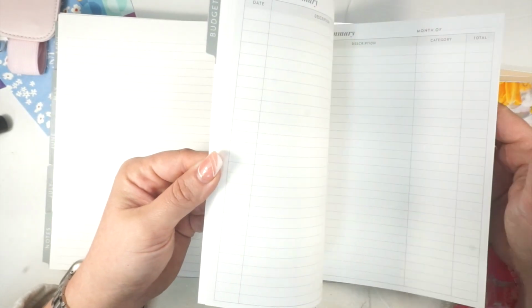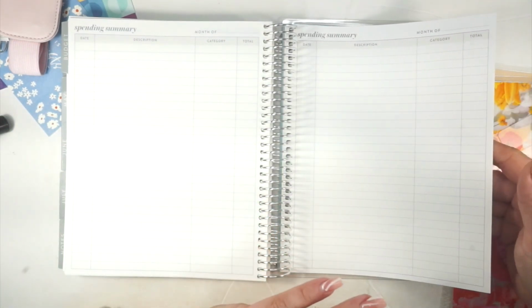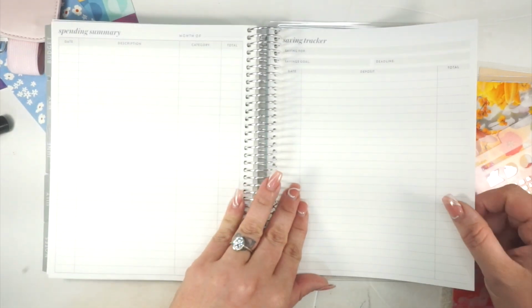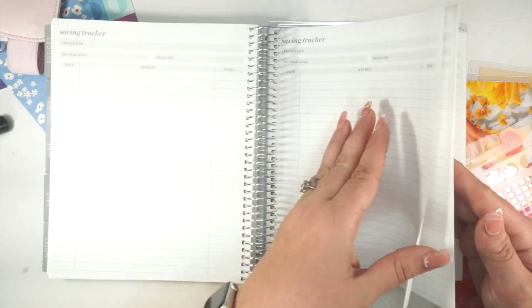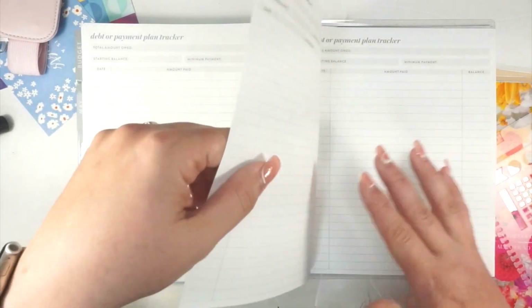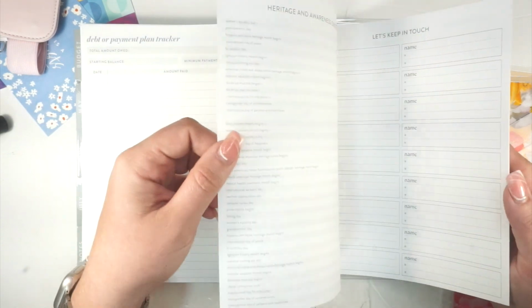Oh, actually there's more than just those. Okay, interesting. We have all these spending summary pages. I didn't even see these when I first looked at the planner online. And then we have a savings tracker page. So we actually have a full-on budget section. Okay, a few pages of savings tracker. Okay, very interesting. And then we have debt or payment plan trackers in here as well. So they give you actually so much for budgeting. Like you have this whole budget section, which I desperately need to do.